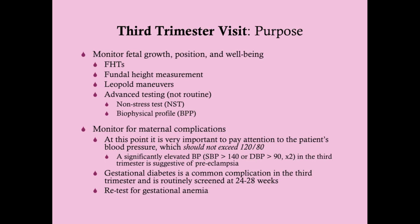So we're looking really here for major discrepancies in the fundal height. Starting at 16 weeks, the fundal height should be, in centimeters, approximately the same as her number of weeks gestation.